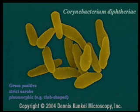There's one there that's got this bulge at the end, and no, they're not spore-forming in this instance, but it's got a bulge on the end. That one there is a straight rod. These are pleomorphic.